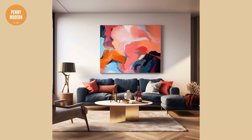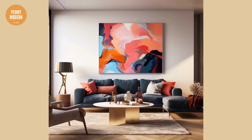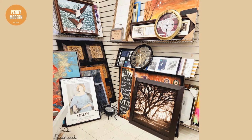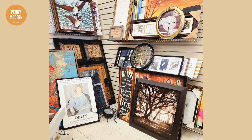It doesn't need to be expensive. Look for pieces that have an unusual shape or a finish that draws the eye, or you could also try to shop somewhere like Facebook Marketplace or a thrift store.